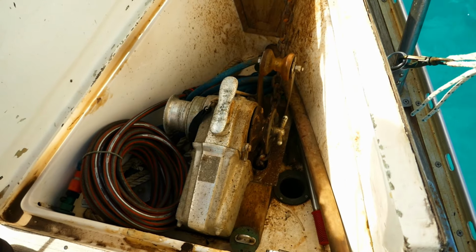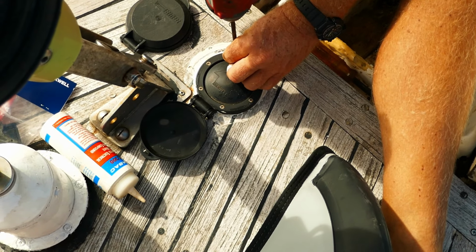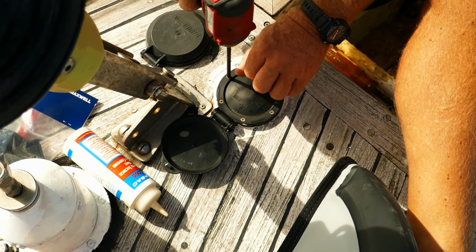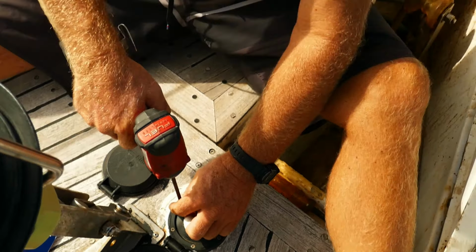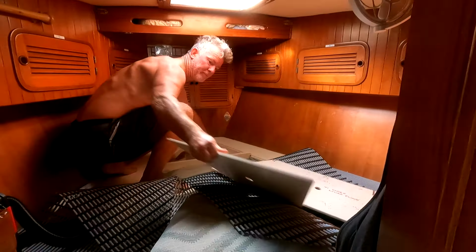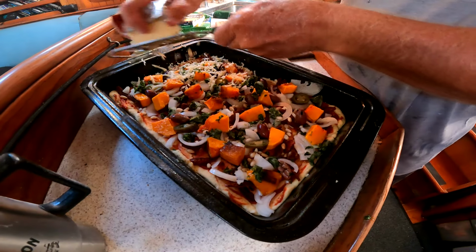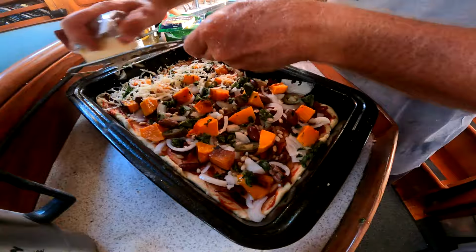Our anchor windlass switches have been playing up, so here's another instalment of fixing things in beautiful places. Fixing anything on a boat usually involves pulling apart our living space, in this case the V-berth. To celebrate the repairs, why not make pizza?